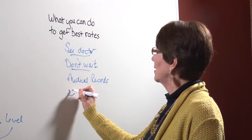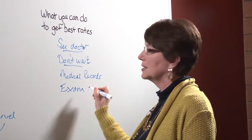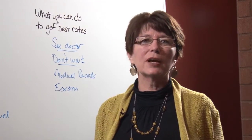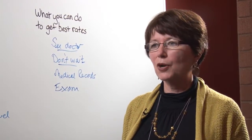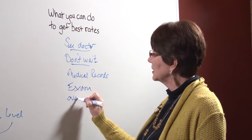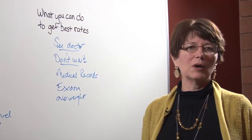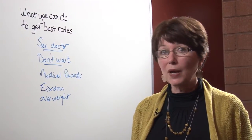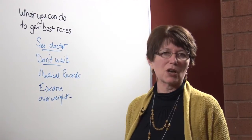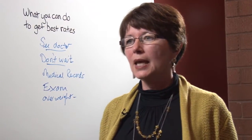Don't take your exam while you have an infection or other thing that is going to possibly raise your A1C. And try to fast at least 8 hours before your exam. If you're overweight, it's best, again, go ahead and get your policy. If you feel like you are going to lose weight and get a better rate later, just lock it into a shorter term to start with, and then apply again later for a longer term.